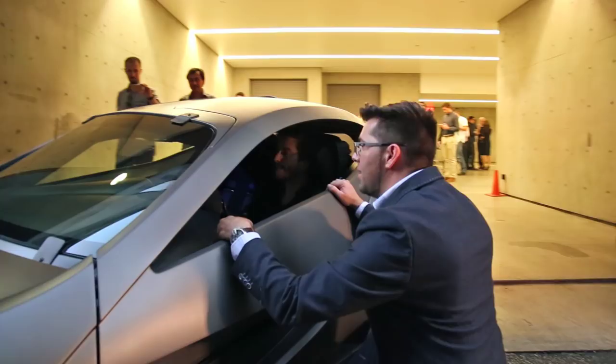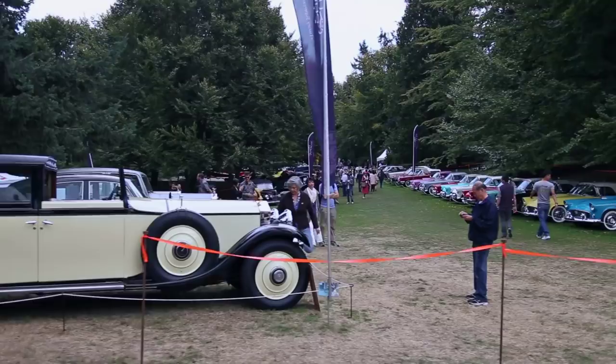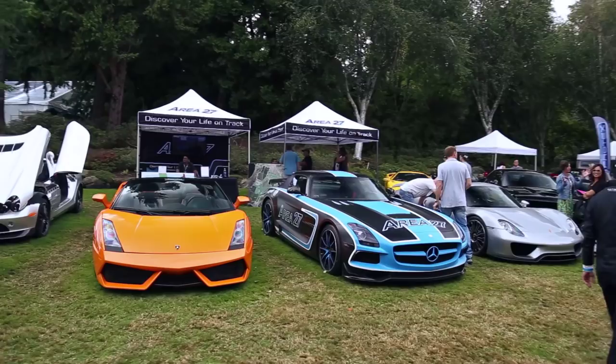Hi, my name's Rob Sineve, and I'm one of the founding members of Area 27. I've got the Area 27 SLS Black Series here again. We're at the Luxury Supercar Show in Vancouver at Van Dusen Gardens. Beautiful day, beautiful weather. Standing beside the Felino.